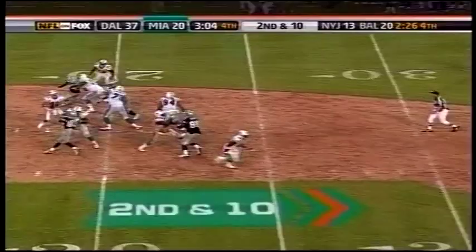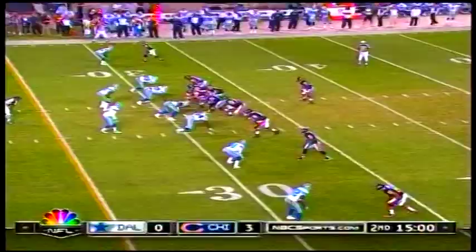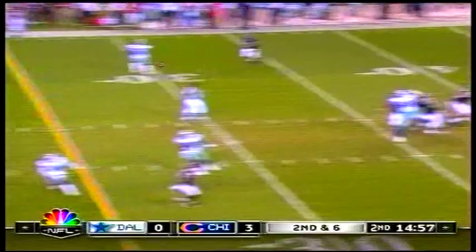Green on second and 10 is picked off for the fourth time today. It's Roy Williams. It's the fifth Miami turnover. Bears trying to cash in off a turnover. It's second down and 6 here. Grossman throwing, and that one is picked off. So he gives it right back.